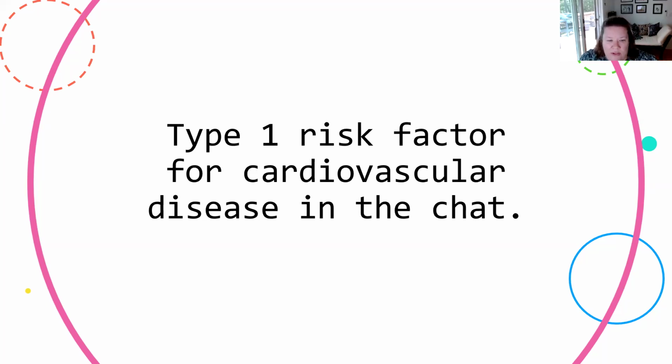So you guys did a great job there. I'm trying to think of the only other ones. You said hereditary. Great job. You guys got my entire list there. The only other one that I think I have is dyslipidemia or high cholesterol. But otherwise, you guys nailed it. All of those things put you at increased risk for developing cardiovascular disease.